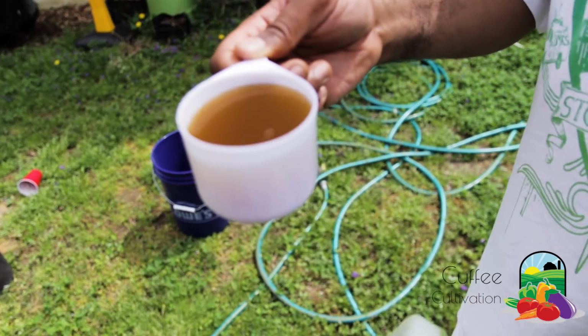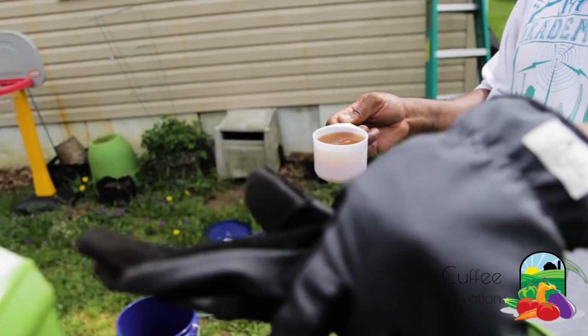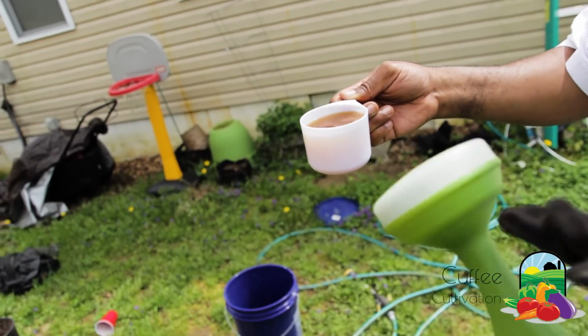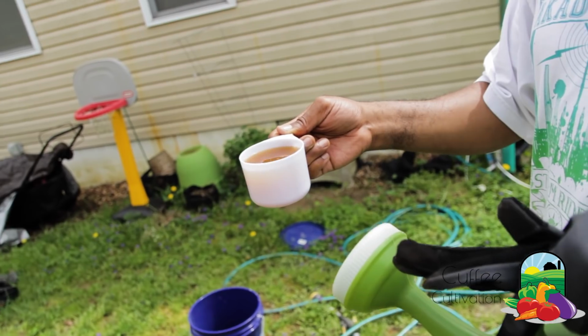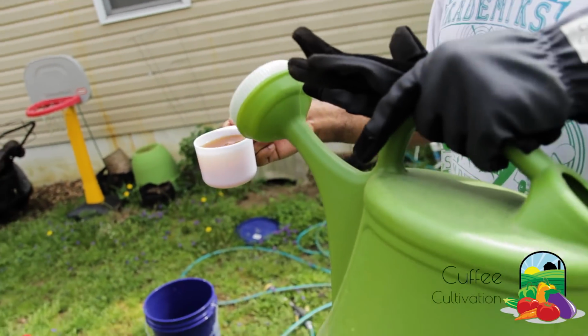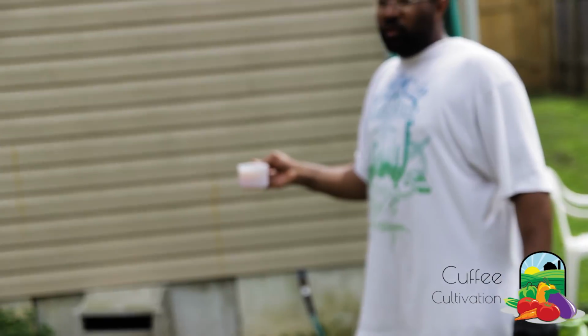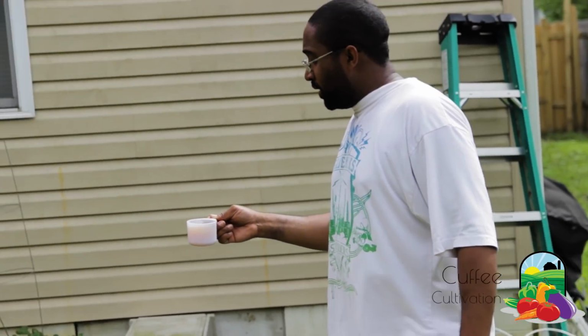Alright, so this is Bokashi juice. With the seeds we just transplanted, with the seedlings we're putting in the earth, we'll give them that first good watering with this Bokashi juice. Now, this stuff smells wild. Matter of fact, back up a little bit. It's wild and crazy.